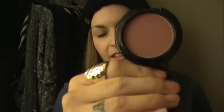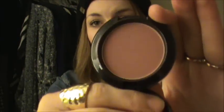The first one is MAC Darkly My Dear, a matte powder blush, and this was from the Venomous Villains collection, and it looks like this, and it's a really weird color. Like, you wouldn't think looking at it, or I at least didn't really like it when I first saw it, but I really liked how it applied, and I really liked the color it actually was, so limited edition.